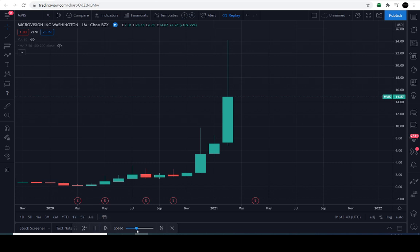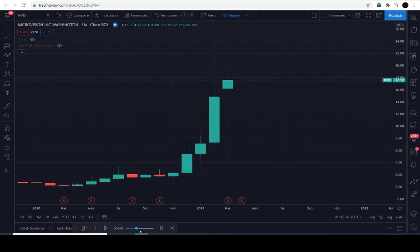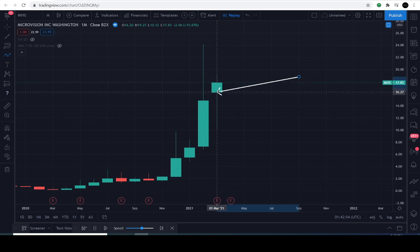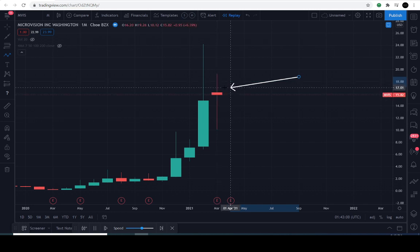This is what we always focus on the channel here. How did the candle close, okay? So what I've done is I just played out the monthly candle. So notice this monthly candle is just playing out. This is the March the 1st, 2021 candle. And notice how it turns green, then it turns red. It's super volatile this month.